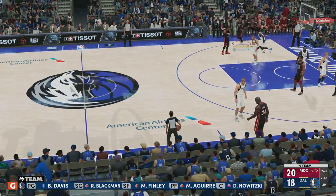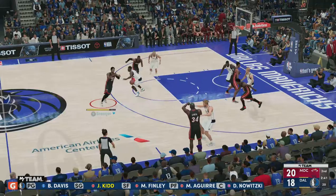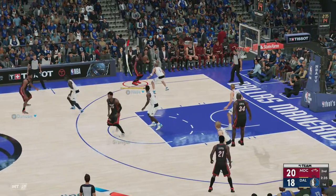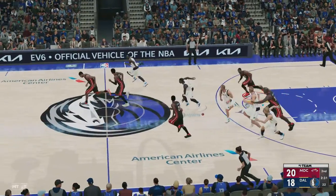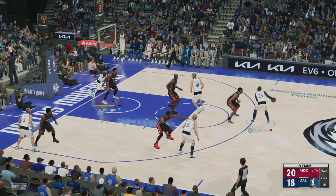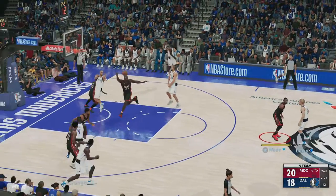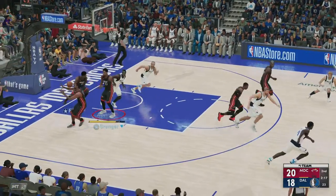Coming onto the floor for your home team, Jason Kidd. Quarter two and just under 2.5 minutes gone by. Pass to Duncan. Knocks it loose. Here's Aguirre. Now here's Davis. And there's the screen. Inside. Here's Nowitzki. And that one hits the back iron.